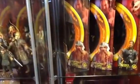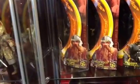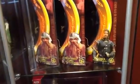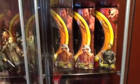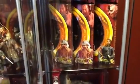And a couple of gems, Australian exclusives with Helm's Deep Gimli and Boromir. Gimli being probably one of the rarest in the whole line, behind the Arwen Asphalloth red pack.